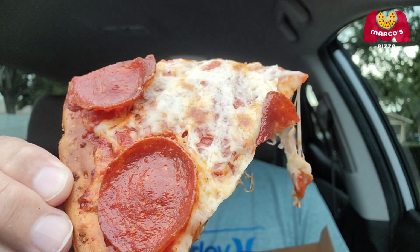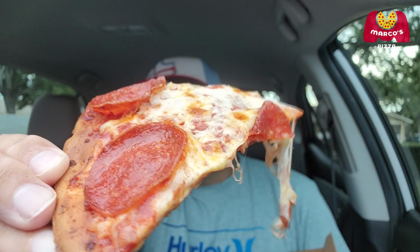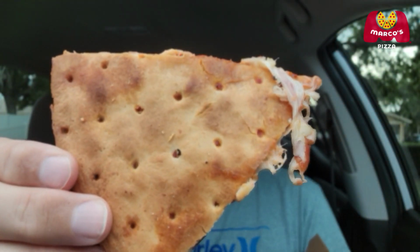Let's just take a slice right here. We got some cheese pull. It is piping hot. Ooh, we got some cheese pull. So check it out right there, up close and personal. Let me show the bottom right here. That is a thin pizza. That is a small pizza. This thing is tiny. This is a tiny pizza right here.